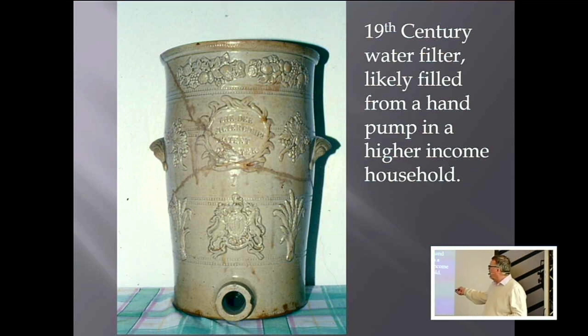Higher income household. Probably filled with an inert sand or even carbon, which at that time was being recognised as a superb material for filtering things out of water, chemicals and that as well. And just poured over, filtered through a media and then dribbled out at the end for a cleaner water supply. So it would have got rid of sands and silts and certainly would have got rid of taste if carbon was used.